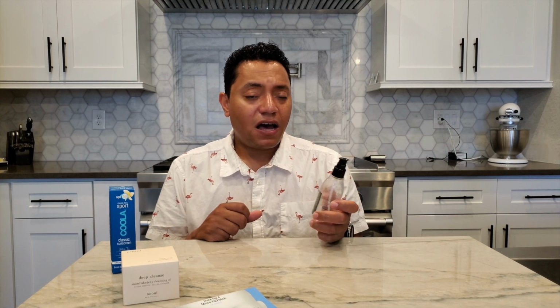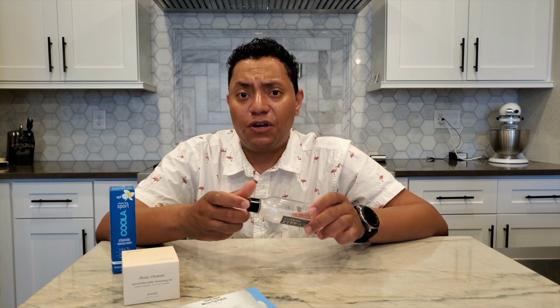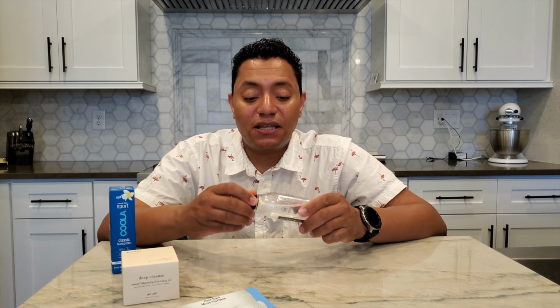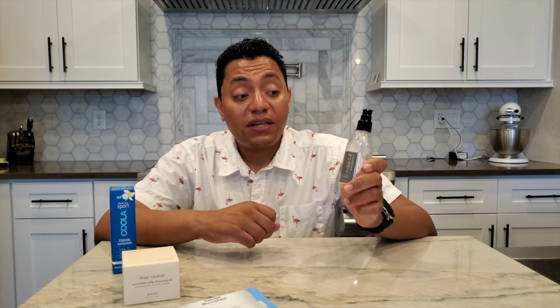I have a couple other leave-in conditioners in my routine. I don't know if I gave you a close-up of that. So I'm going to be going to those. They're all Western Band products, just from the drugstore. But once I'm done with those, I would consider coming back to this one as a leave-in styling product. So I really like it.